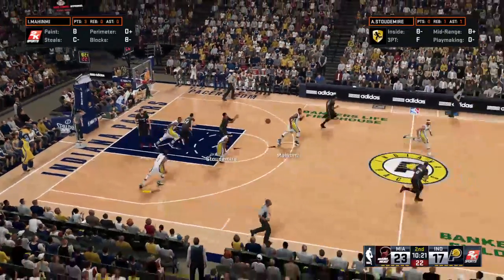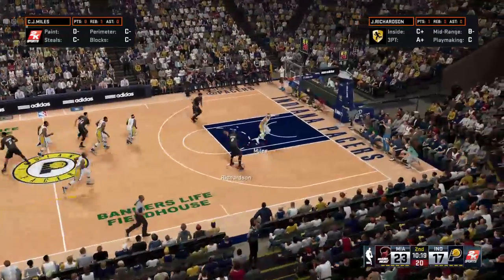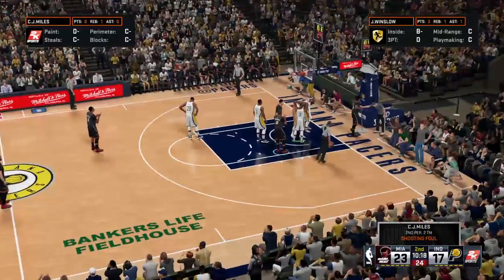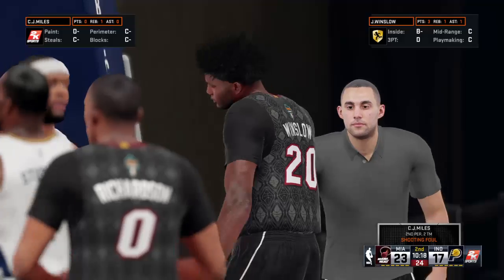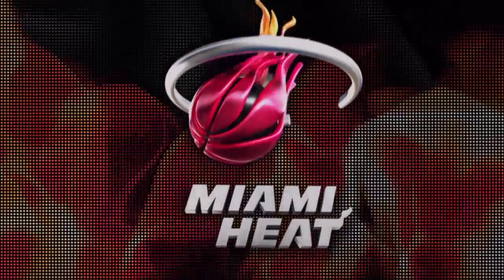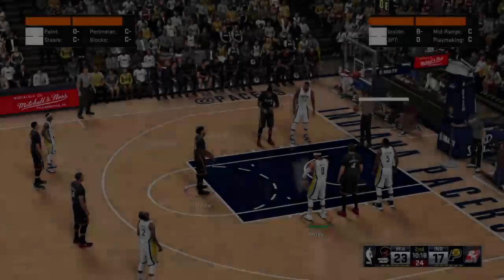A three-pointer, no good. And one reason why the Heat did come up short in their playoff aspirations, they were very poor against other teams in the playoffs. Only went 15-31 against teams that had made it into the postseason last year.